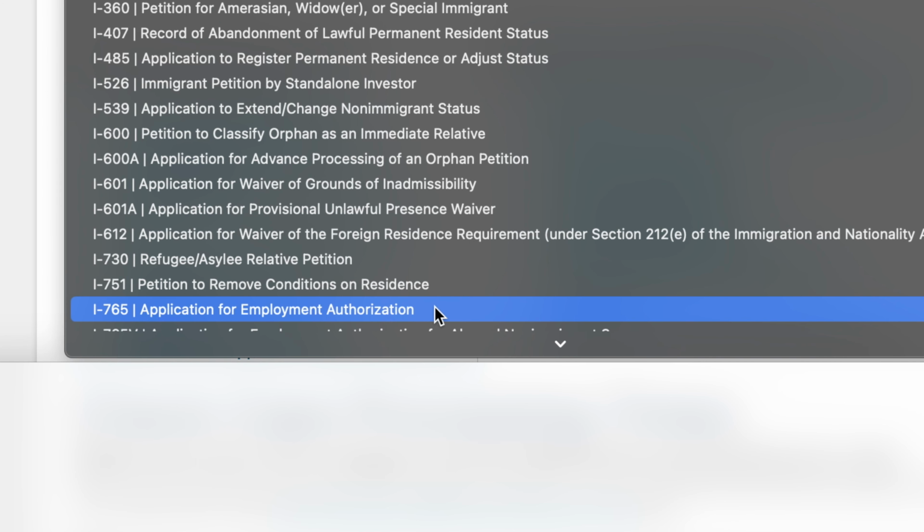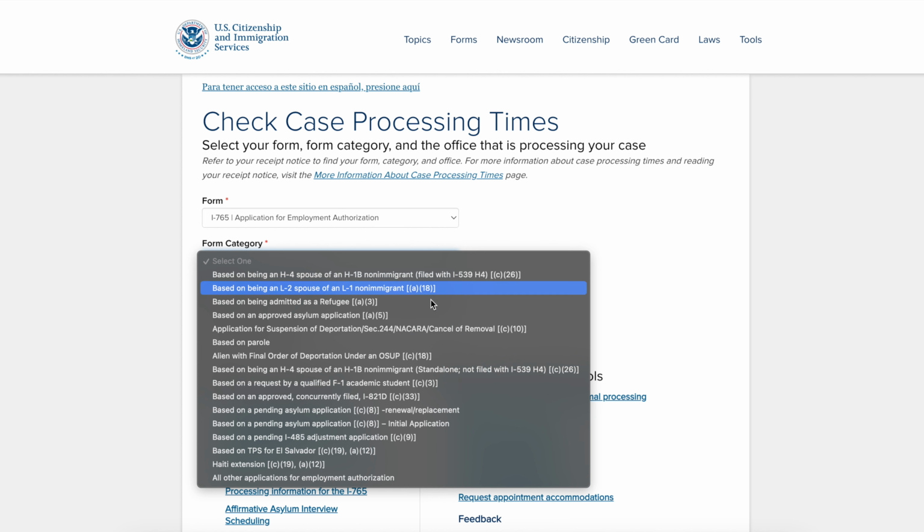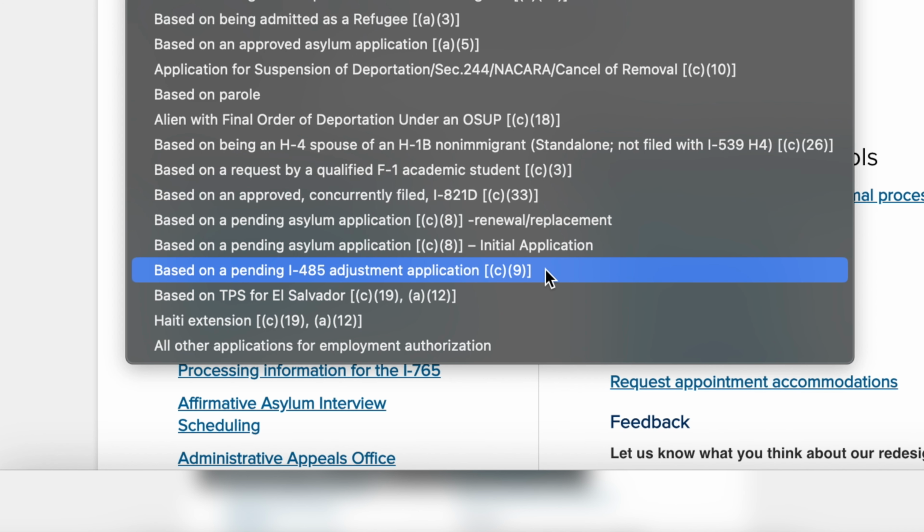Second box that we're going to look at here is the category. So we're going to base this on an I-485. That's the filing of an adjustment of status in the United States, and the category that we use is C9. It's a basic work authorization category in connection with the form I-485.